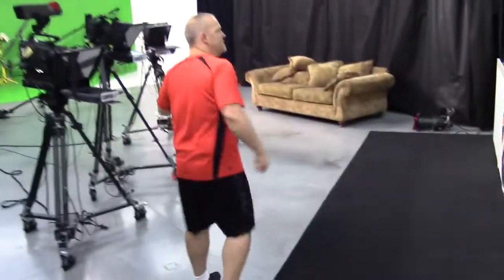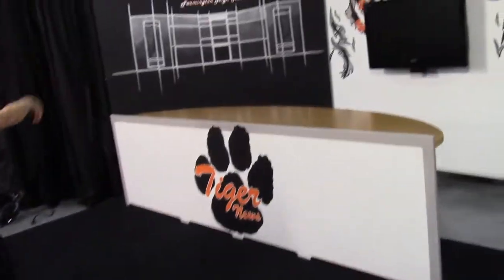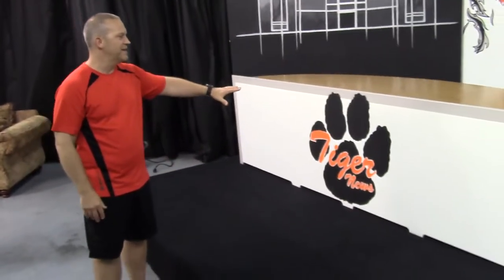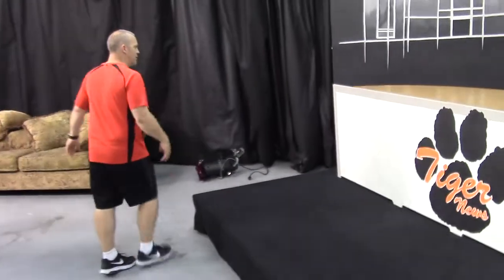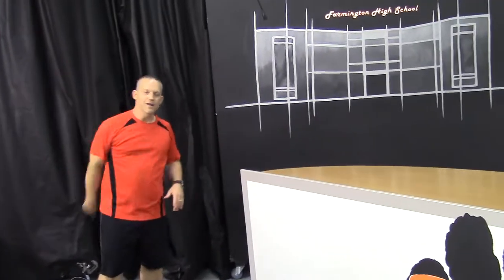This is our last stop. This is our Tiger News set. This is where we have our weather person, our two anchors, and our sports person. This is where they give the weather, the news, the sports. Everything is delivered from the desk. Each anchor has their own microphone, which is led into a box, goes into the audio control room.